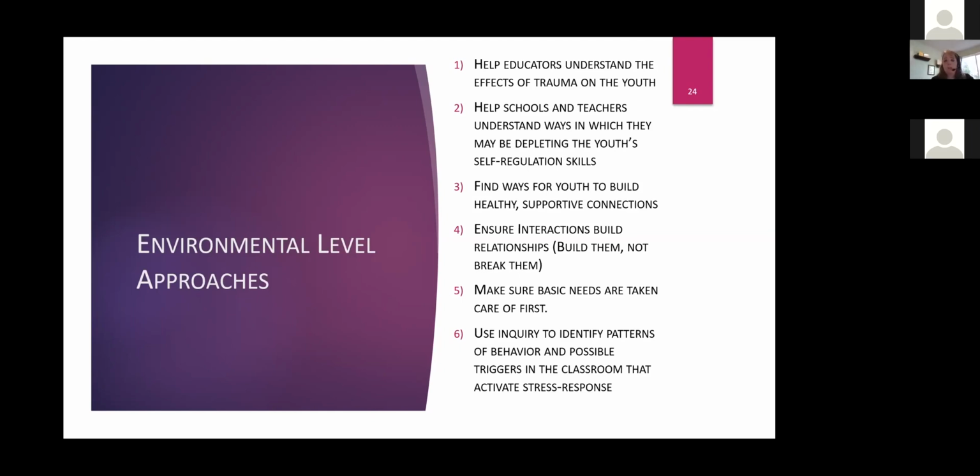I also want to mention while we're talking about this, many kids are triggered by senses of smell, and sometimes they're able to articulate this and sometimes they aren't. But if they come across a certain smell that reminds them of a situation that they were in, that can throw them into that state of dysregulation.